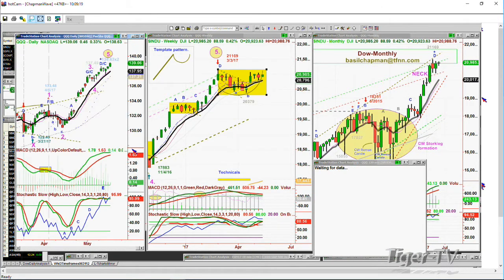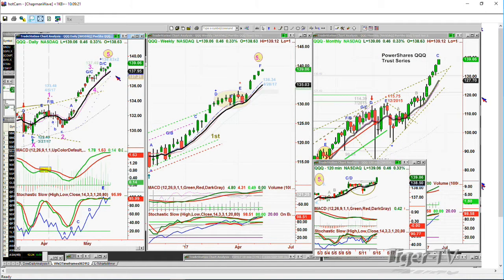So QQQ made an exact double top at 138.63 on Friday. The 120-minute chart said, yep, it made a double top. The MACD had to cross positive, which is done. The stochastic was pretty good. I think it was at 88%, but now it's at 90%. And now we've gone to a higher high, and this suggests that this could be, in fact, leg D, let's call it D for now, in the 120-minute chart. What it says is that 130 in the NASDAQ QQQ PowerShares series.